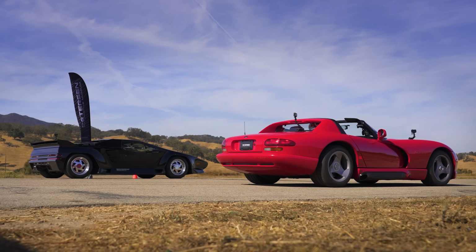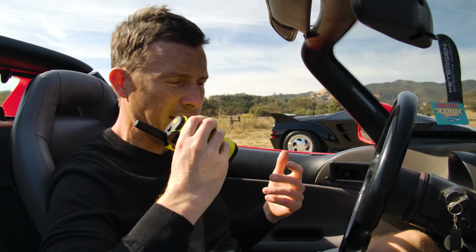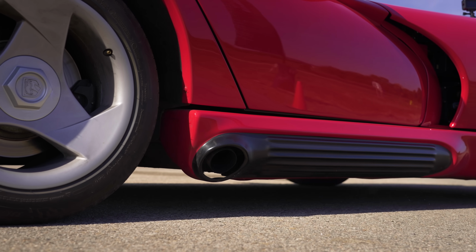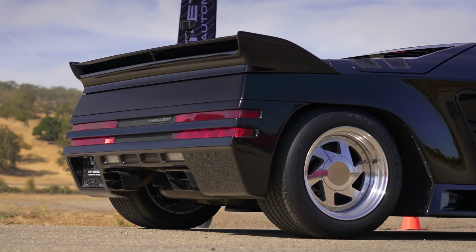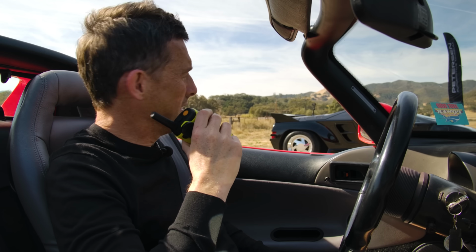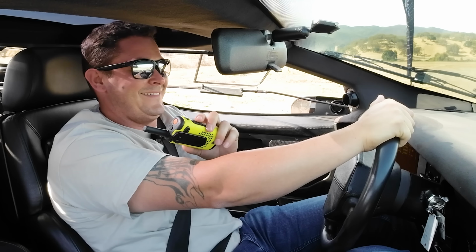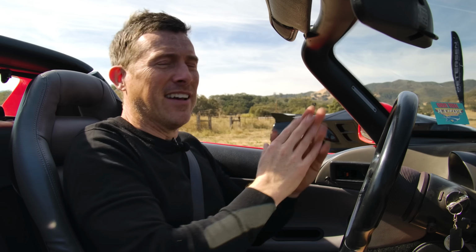Now before we do the drag race, let's just do a sound check. So I'm going to rev up my 8-litre V10. Have a listen to this. Go on then, Chris, what you got? This sounds better, doesn't it? I couldn't hear yours over here. Yours is probably just really loud on the inside. All I heard from yours was some whining sound. I think that might be the turbos, but I don't know. Yeah, it's probably the turbos. Anyway, let's get on with the race.